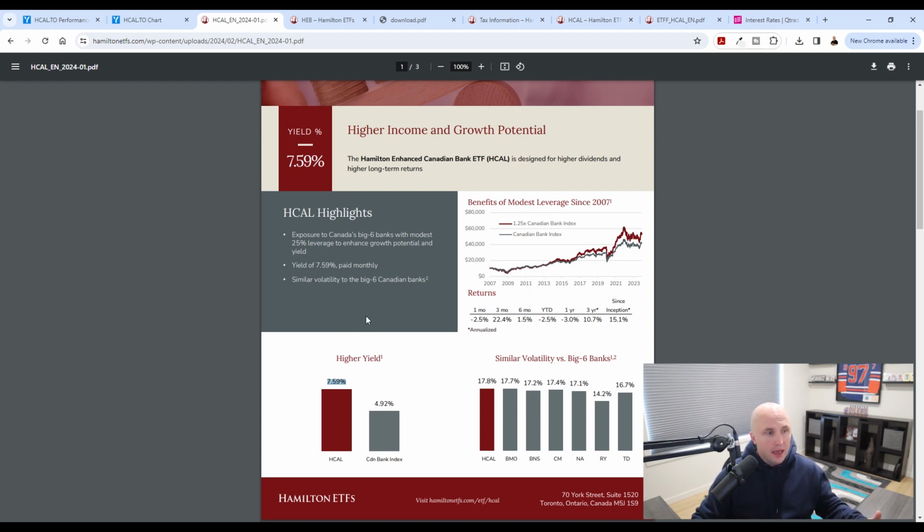How it can do this, we'll get a bit more into the tax situation of HCAL, how it did in 2023, and how I'm going to show you that this distribution might not always be the best thing, especially when the banks struggle. So it says it has similar volatility to the Big Six banks.